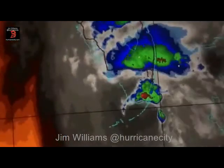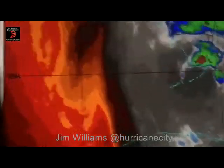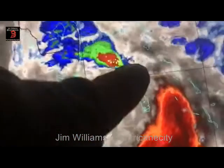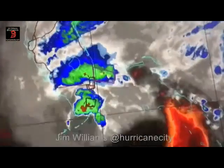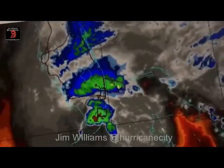So look at all this dry air. I mean, out here, this orange is all dry air. And if you follow it, it goes down and it circles around, and there it is, working its way into the feeder bands. So the dry air is kind of choking it off from behind.